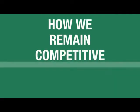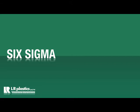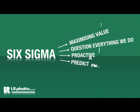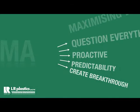How do we remain competitive? Cost reduction initiatives. Six Sigma, an internationally recognized business management process, focuses LR on maximizing value for our clients and ourselves in all aspects of the business relationship. With Six Sigma, we question everything we do, challenging ourselves to fewer mistakes. Six Sigma is proactive. Specific methodologies and processes monitor, improve, and control each process to create a state of predictability, enabling a shift strong enough to alter the historical pattern and create breakthrough in everything we do for you.